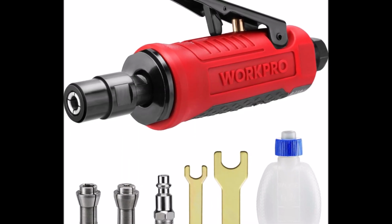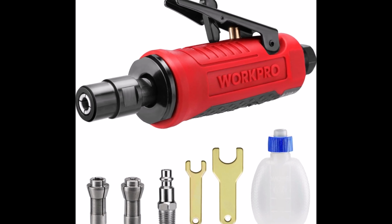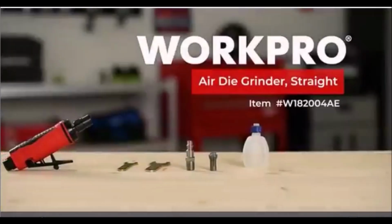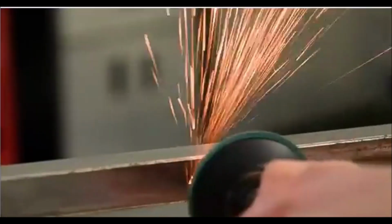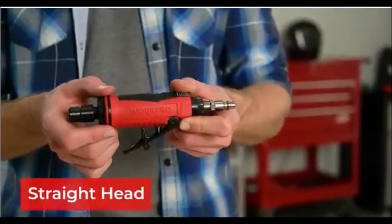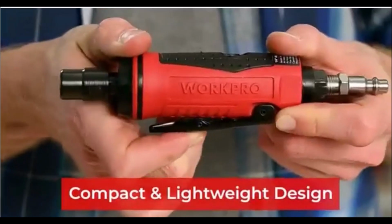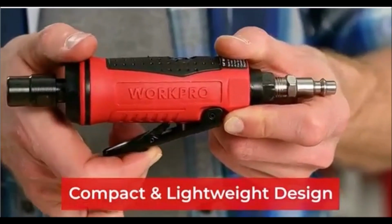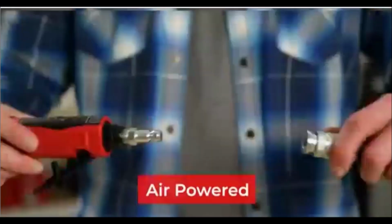Number 10. The Workpro 1/4 inch pneumatic straight die grinder is a versatile air-powered tool designed for grinding, cutting, polishing, and deburring tasks. Capable of operating at a high speed of 25,000 RPM, this die grinder is ideal for precision work across various materials. It comes equipped with both a 1/4 inch and 1/8 inch collets, allowing compatibility with a wide range of grinding bits.